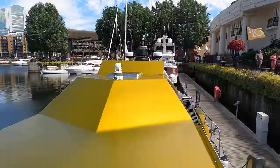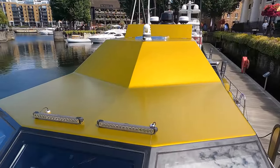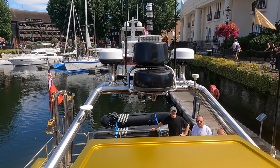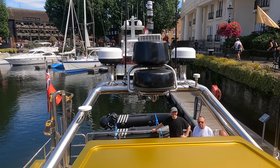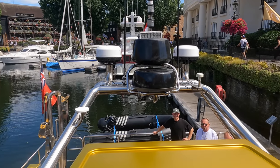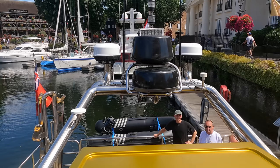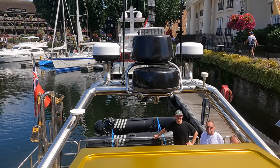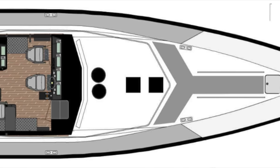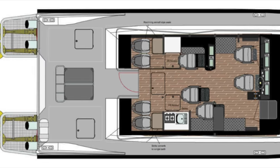Aft of the FLIR and CCTV camera, we find another retractable deflector that helps to keep the radar mast safe from big waves. On the Thunderchild 2's radar mast, we find two communication antennas and two static array radars, each with a range of between 20 to 35 nautical miles, depending on atmospherics. Note also the large LED spotlight. Now join me as I head inside and take a look at Thunderchild 2's impressive helm station.